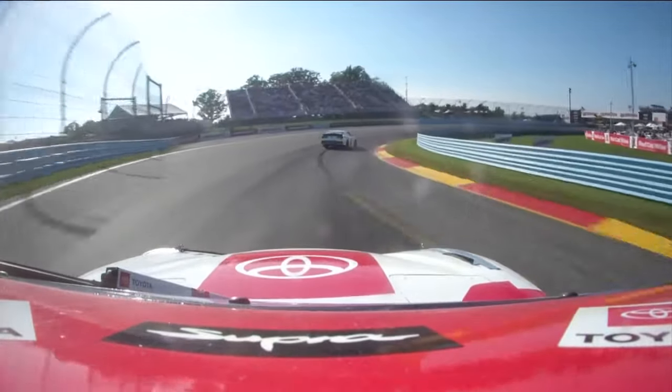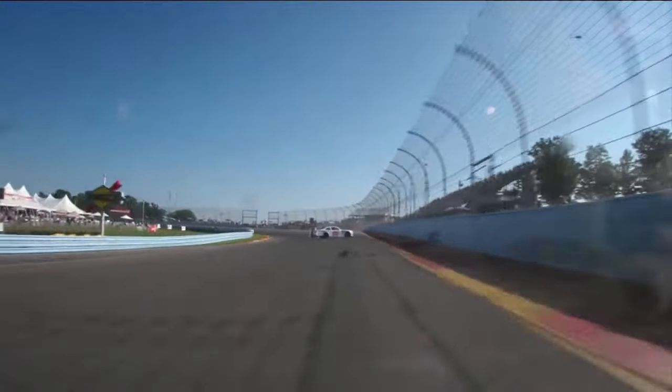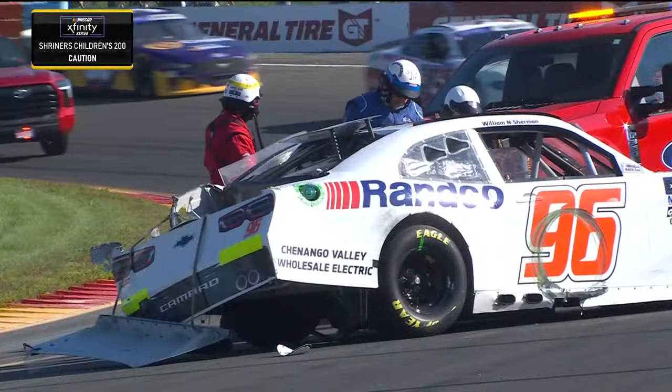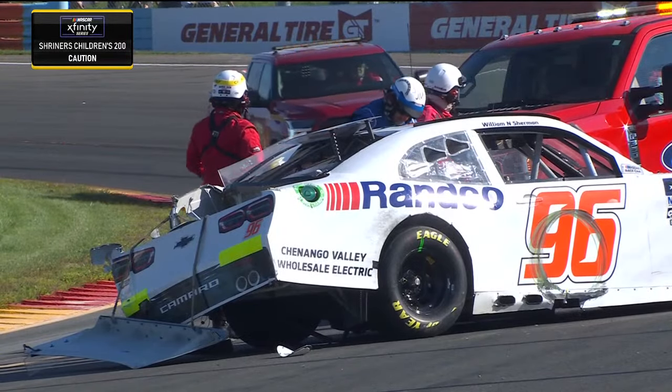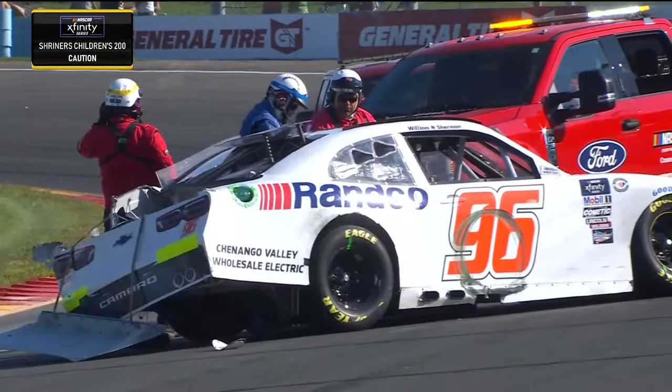Max making his Xfinity Series debut. That's turn seven. Big hit, driver's side for Max McLaughlin. You see the AMR safety crew there helping him get out of that car.